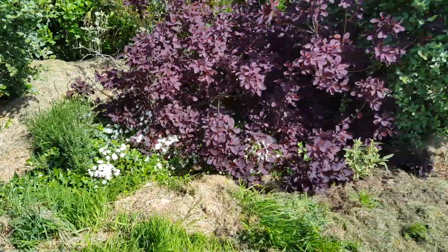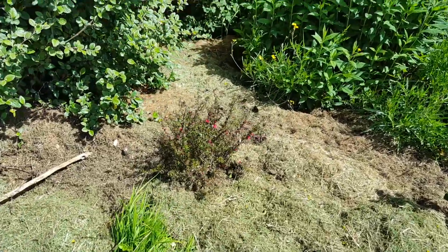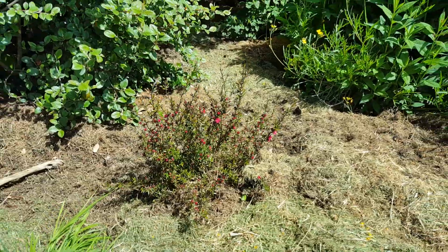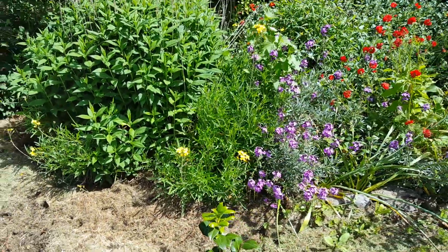Arenaria is flowering well. Also a new introduction to the garden, this New Zealand tea tree has just started to bloom. And rocket also flowering.